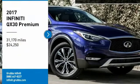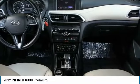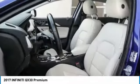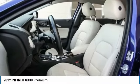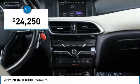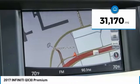Take a ride in the 2017 QX30. The INFINITI QX30 is a premium crossover with plenty of style and performance. The QX30 offers ultimate maneuverability and is loaded with a high-quality interior space and is priced below $25,000. This vehicle has less than 35,000 miles.